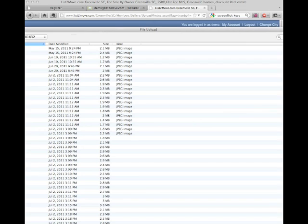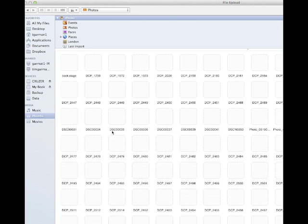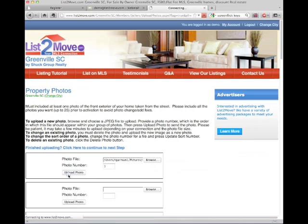and I'm going to go. Let's see here. I want to go to my photos and pull some. Move that in here so you can actually see. We've got a whole bunch. Here's one of my rehabs. Okay, so I'm going to put my number 1 here, and I'm going to upload the photo.